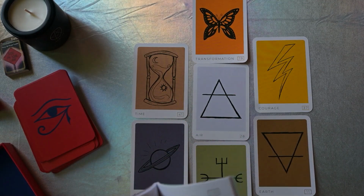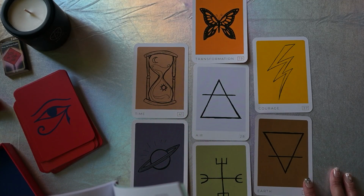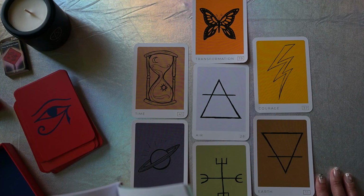How can this deck best support me? Divine timing is everything. You are not stuck or heading in the wrong direction. Drawing the hourglass asks you to have patience with whatever your current situation is. All will come to pass when the moment is just right. This card can also indicate that something you are waiting for is just on the horizon.